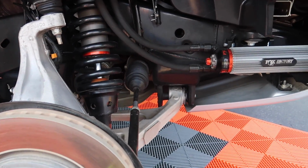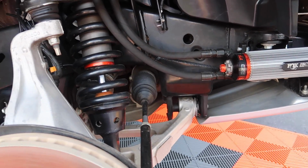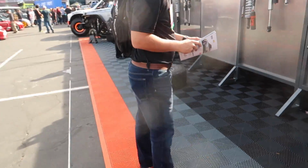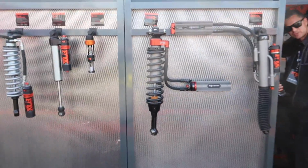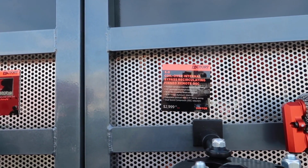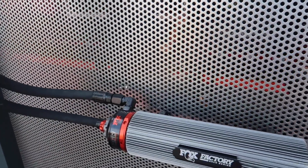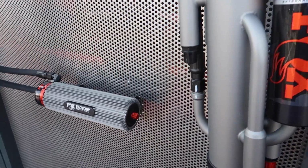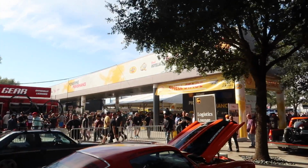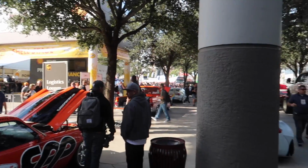There's the Fox. I think it's the Fox Trophy. It's pretty sick. What's up, man? How you? There's the Velocity booth is over there. Valvoline. I'm sorry, Shell, Pennzoil.